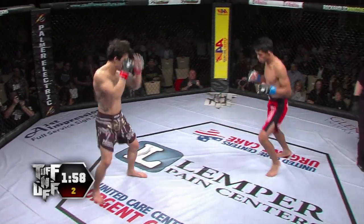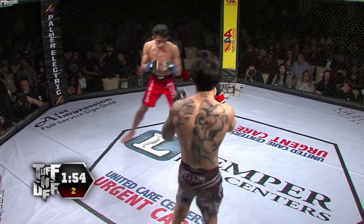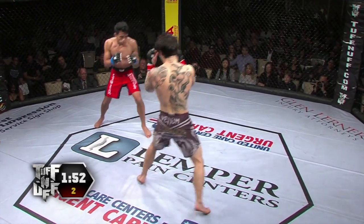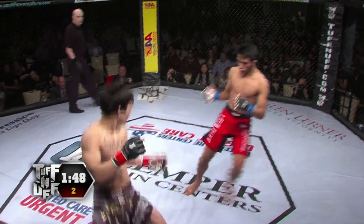Yeah, we saw some blinking in that hematoma under Tim's eye. We saw the cold press in his corner in between rounds, them trying to get that down. So that was a pretty significant poke by Kim on Tim.